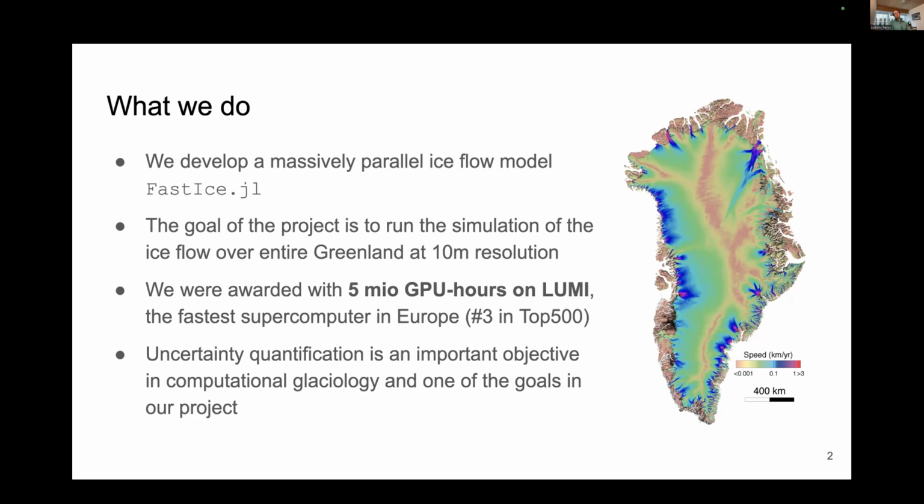And so we got a EuroHPC extreme scale grant to actually try to resolve ice flow over ice sheets and do some large scale runs. We needed about 5 million GPU hours, and so we applied to these EuroHPC computers, targeting Lumi because it has this massive GPU partition.